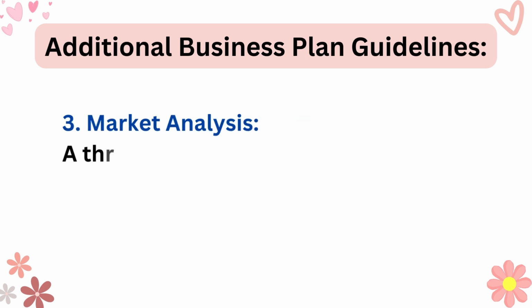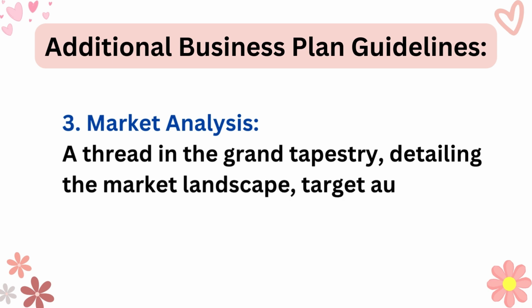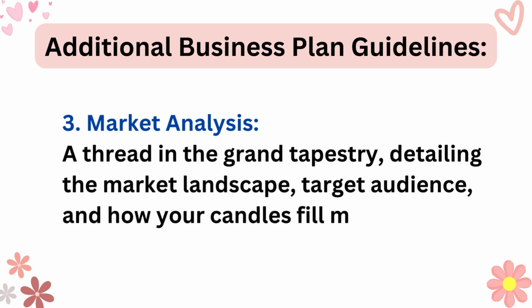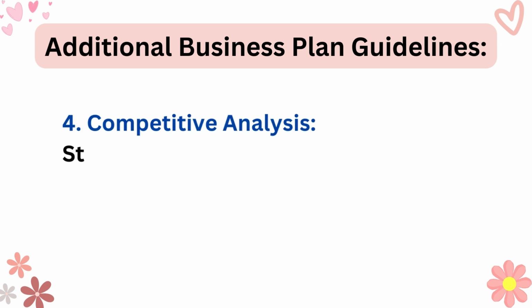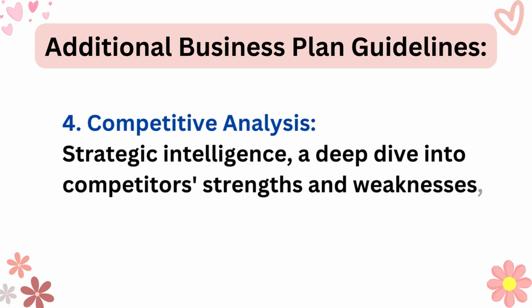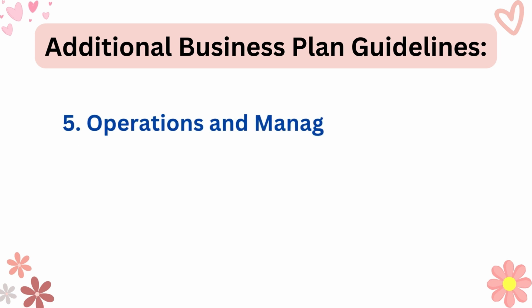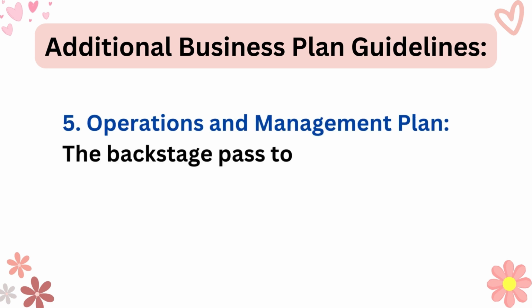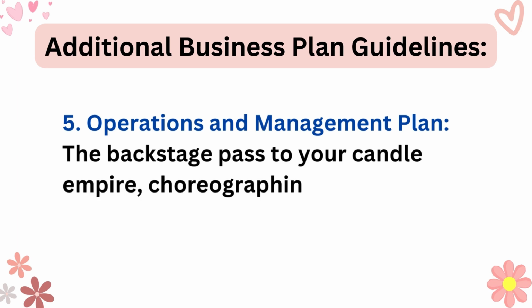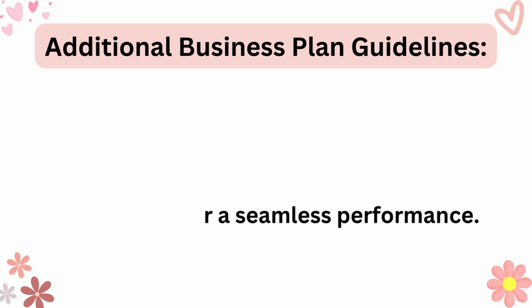3. Market analysis. A thread in the grand tapestry, detailing the market landscape, target audience, and how your candles fill market voids. 4. Competitive analysis, strategic intelligence, a deep dive into competitors' strengths and weaknesses, positioning your candles as industry torchbearers. 5. Operations and management plan, the backstage pass to your candle empire, choreographing daily operations for a seamless performance.